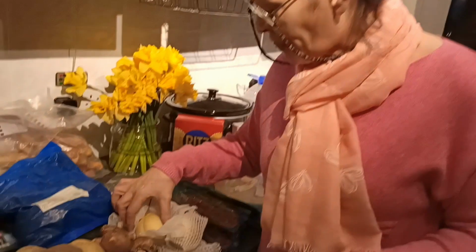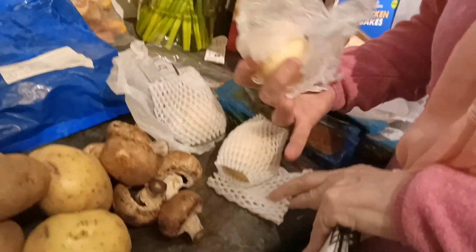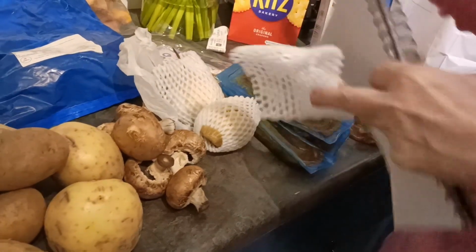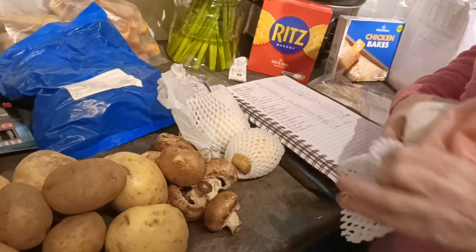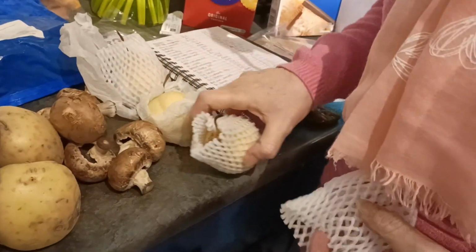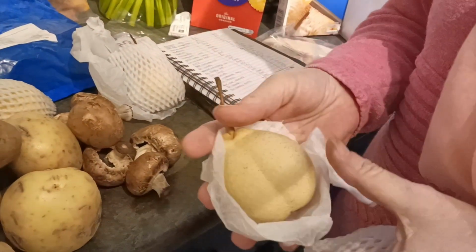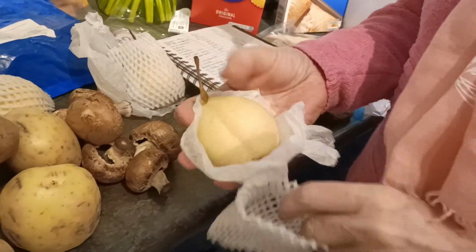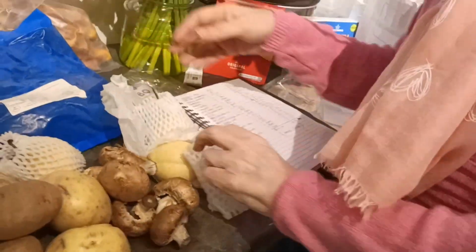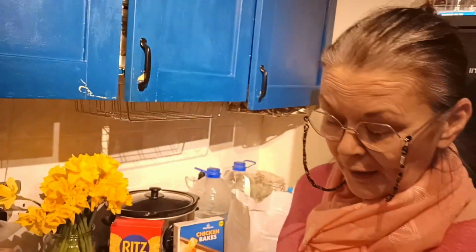I got three nice William pears, and I was quite happy with how these were wrapped. Let me just put my notepad down. All individually wrapped to save them from being bruised. They look absolutely delicious. So 3 beautiful, good quality Williams pears. Again, I got the 3 of them for 25 pence, and they would have cost me £1 in the shops. The cheapest version I found.